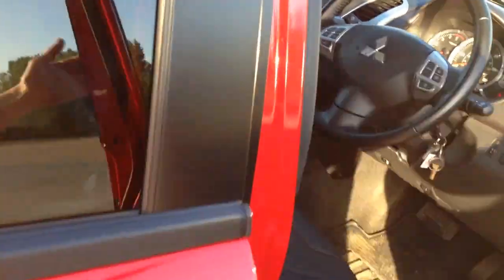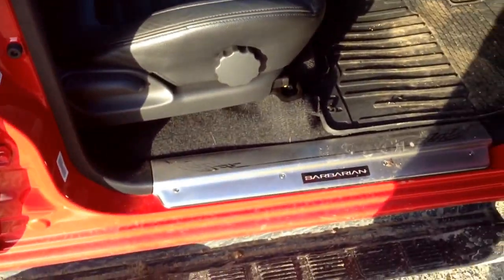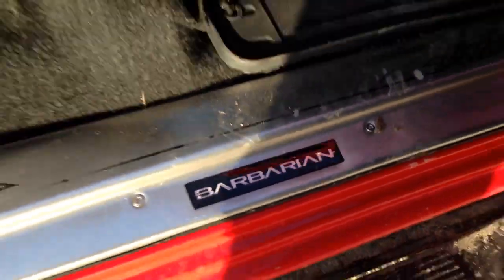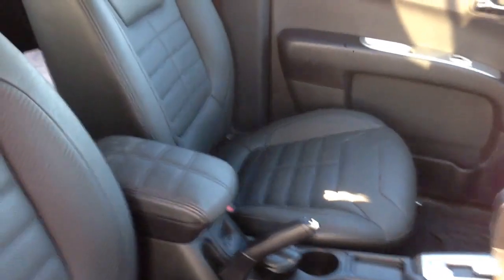Electric windows. More of the same in the front. Rubber mats on the floor. You know, Barbarian, here we go, Barbarian logo, and your running boards here. Leather seats. Are they comfy? No, they're not. They're kind of like a church pew with leather on them, but they have character. The whole car has character.